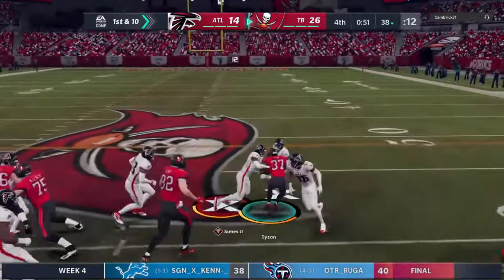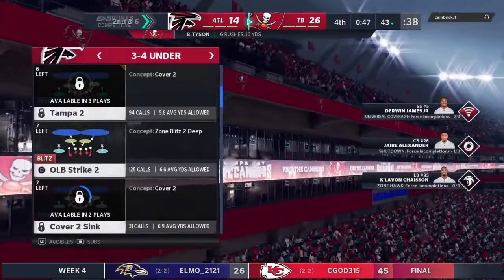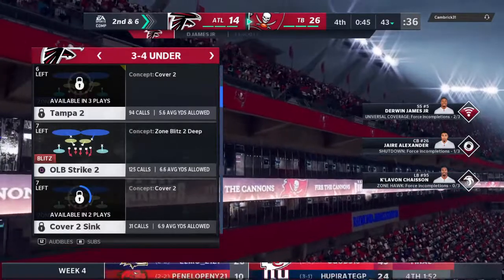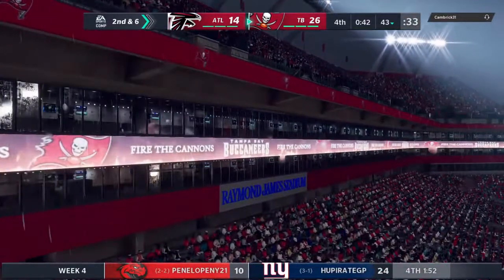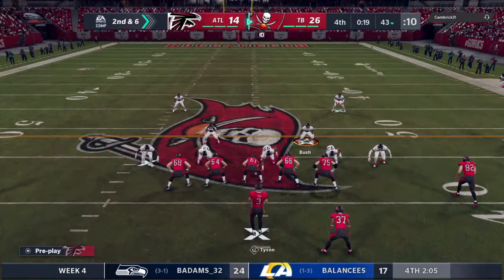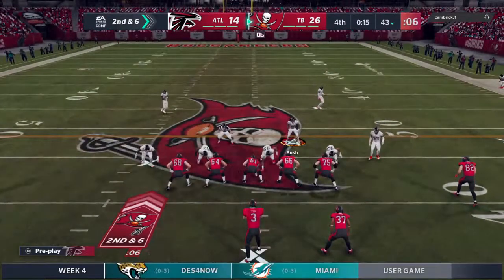From the shotgun now, here's an inside give. Call it a gain of 4 on first, and that'll make it second down. That's it. That's what you want. Straight ahead positive gain. Just keep that clock ticking. A gain of 4. Following the pickup of 4, here's 2nd and 6. At the 43-yard line.